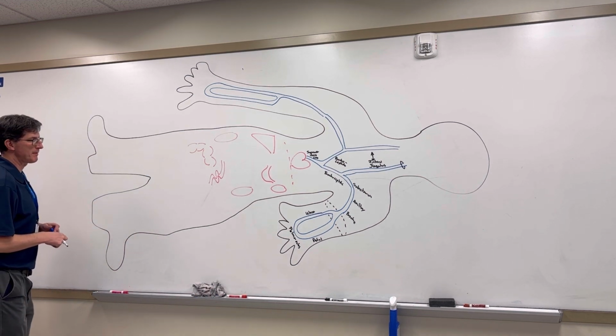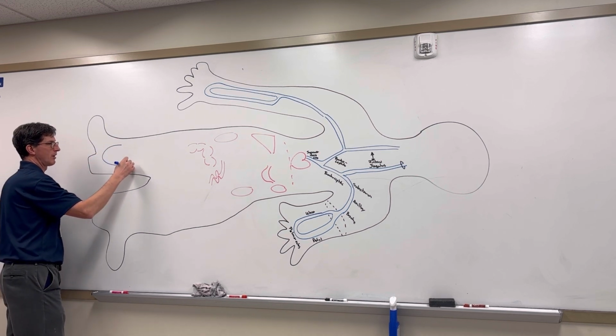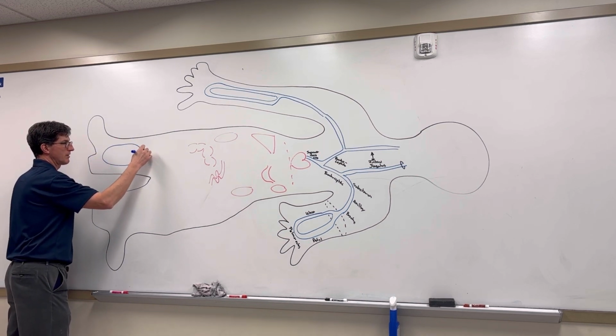So from the abdomen and from the feet, we're going to see a similar pattern that we saw before in the legs and the arteries.